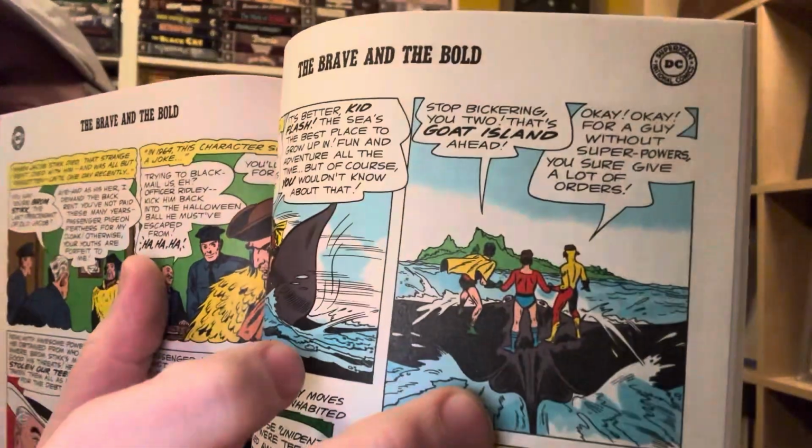Another interesting thing that happens in this comic is that each one of these 3 make judgments and comments about each other. For example, Kid Flash is jealous of Aqualad, and Aqualad is jealous of Kid Flash. Neither of them very much like Robin's bossiness. For example, in this panel, it reads, "Stop bickering, you two," Robin says. And then Kid Flash says, "Okay, for a guy without superpowers, you sure give a lot of orders." That's going to be very important because the whole case is obviously going to be solved because of Robin and his lack of powers.